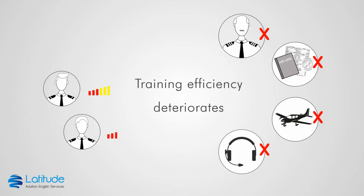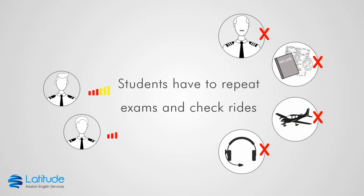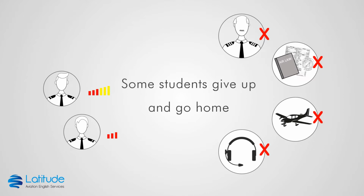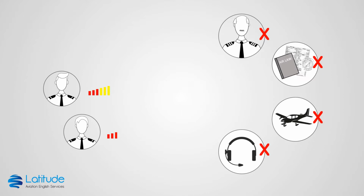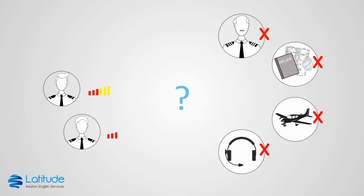Training efficiency deteriorates. Flight instructors get frustrated. It takes more time to progress. Students have to repeat exams and check rides. Sadly, some students eventually give up and go home. At worst, poor English is a safety concern. We all want to avoid this. So, what can flight schools and students do to deal with language proficiency?